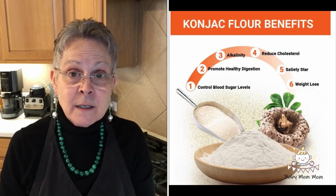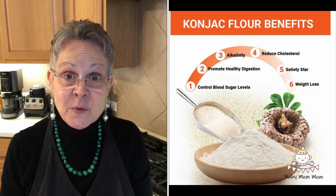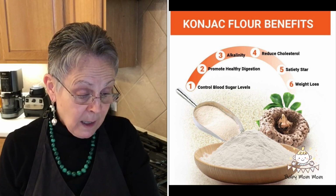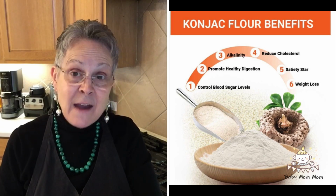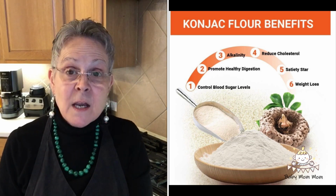You may have never heard of the term glucomannan. That is a root that has been used in Asian food cooking for years. It's used to make shirataki noodles. And glucomannan acts as a prebiotic. It alkalizes the body. It helps regulate blood sugar. It's a good source of minerals. It removes fat from the colon wall. It absorbs intestinal toxins, and it lowers cholesterol. So I consider that a very useful tool in my diet, to use glucomannan as a thickener.